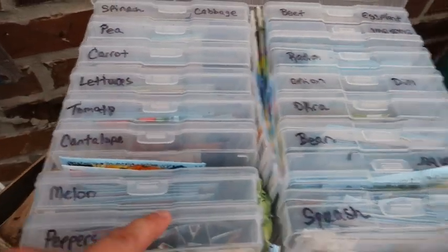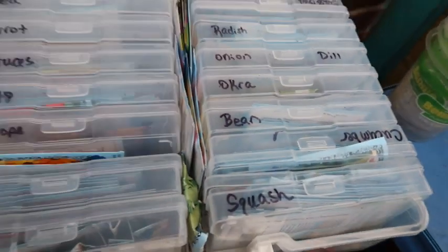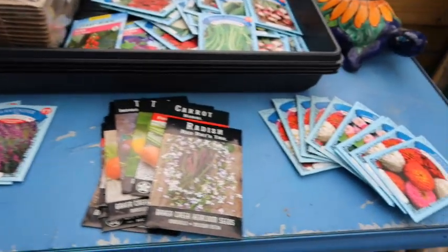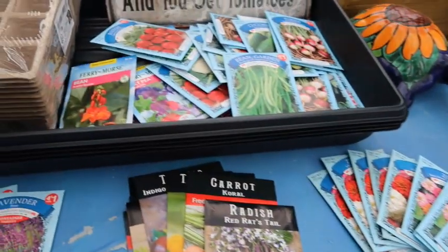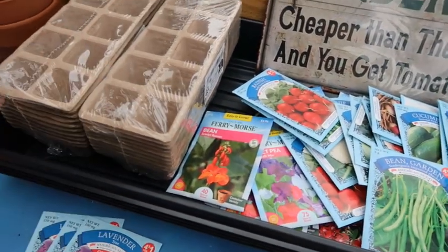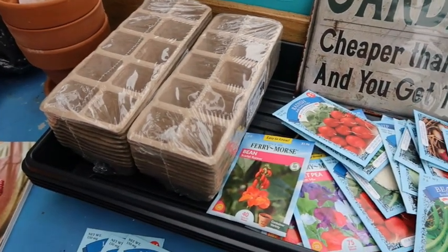Label them, put your seeds in there. There's a ton of seeds in here. I probably have an addiction, but that's okay too. But yeah, so this is what we're starting with this spring. This afternoon, I'm going to start some of these seeds, and I'll probably do a video on that as well.